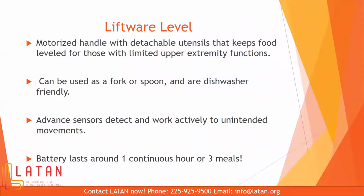I have yet another video to show off the Level and some of its capabilities. I'll play that right now. It's the last video.